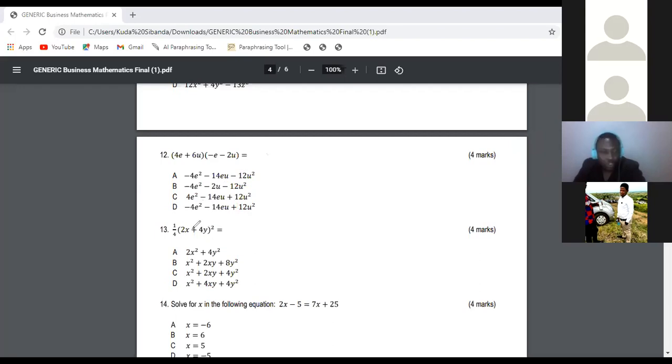What? So this one, it has to be squared. So the simplest way to square, I'm just going to show you the shortcut, right? Of squaring things. When you're squaring things, you can do the longer way where you are saying 2x plus y.